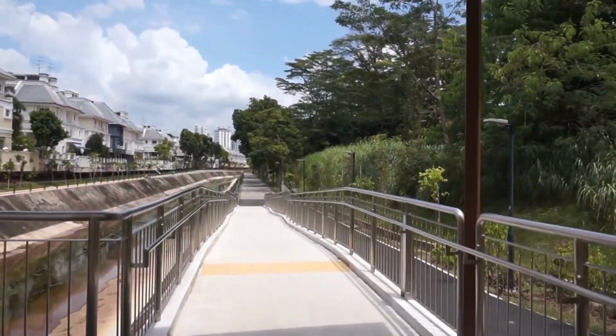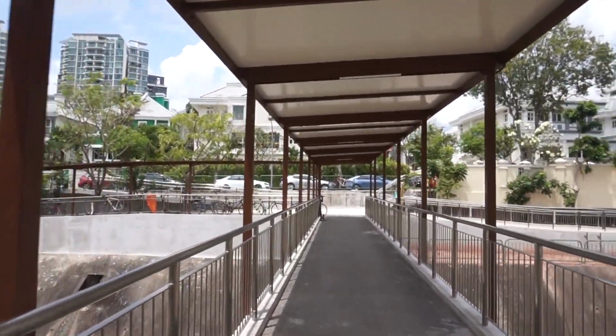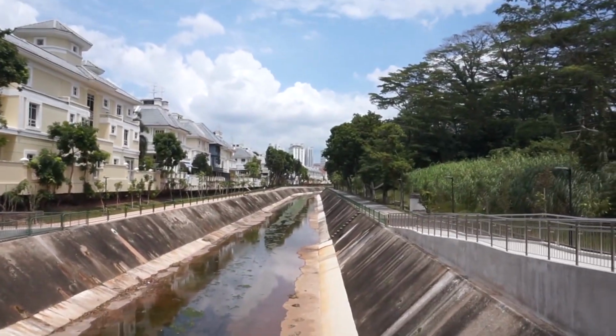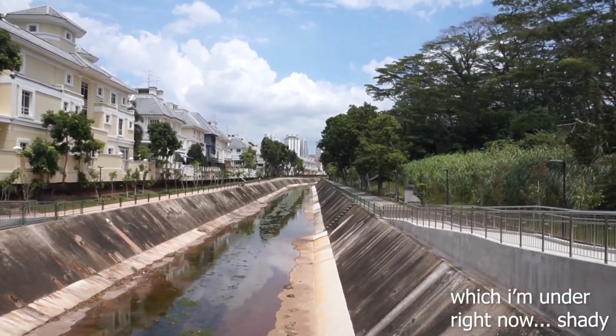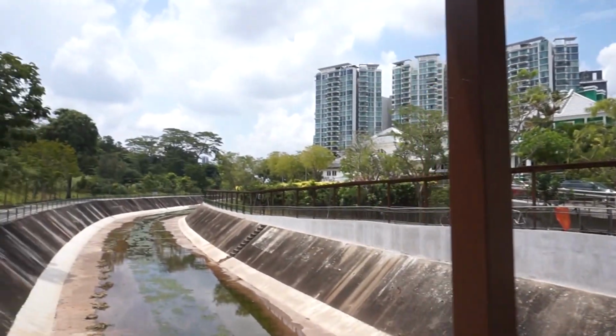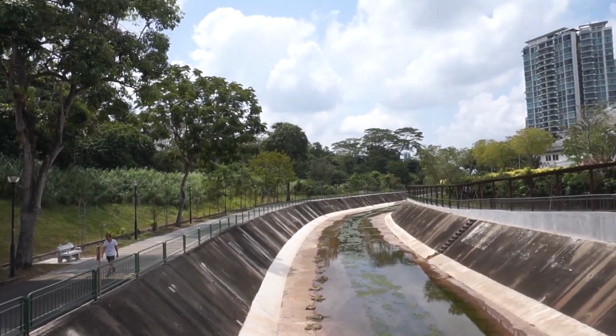So as you can see, on the left side of the river there was no shade. On the right side, they actually built this covered walkway. So I'm going to cross over to the other side of the river, and from there continue our adventure down the river. So join me and see where I end up.